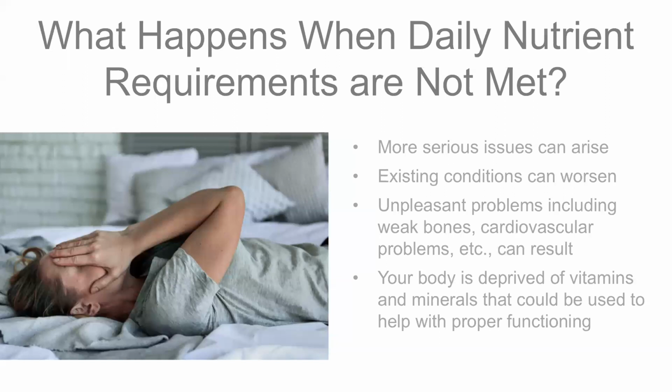But as time goes by and you are chronically nutrition deficient, it will start leading to serious health concerns, or it's going to make the existing health conditions that you have get worse. Depending on the type of deficiency that you have, it can lead to fatigue, weaker bones, trouble with cardiovascular health, and other things. Every time you consume the proper amount of vitamins and minerals, it provides specific benefits to your body. So in missing those nutrients, we're really causing an adverse reaction in our body.